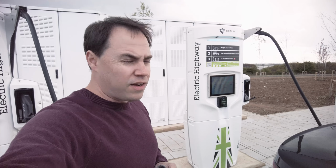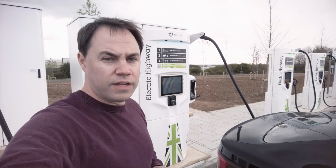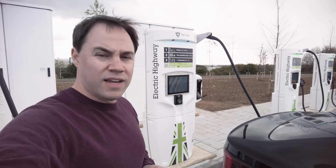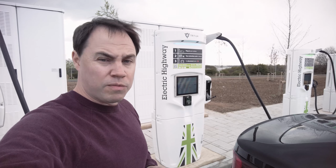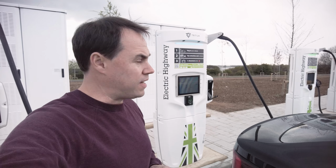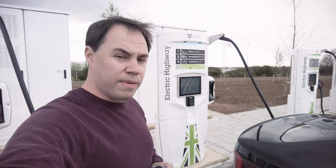I had a look down there and I don't think there are any fast AC chargers, which is kind of a shame, because if you have a Renault Zoe that only uses that type of charger, then you can't really charge here. But for CCS and CHAdeMO equipped cars, then this is a very, very well set up location, and yeah, definitely recommend stopping here if you are in the area and you need to charge up.